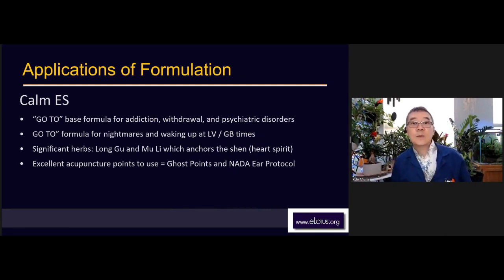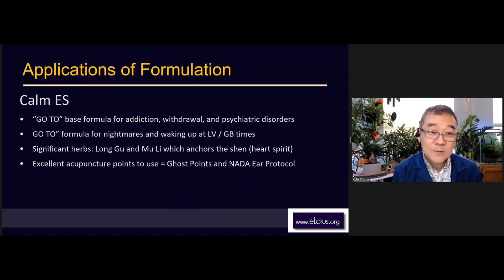So this is some of my clinical wisdom that I'll share with you. Whenever I say it's the go-to formula, that means it's a very special formula. I always use this formula for patients struggling with any type of addiction, withdrawal, or psychiatric disorder. This could be from pharmaceutical addictions like fentanyl and Percocet, from street drugs to alcohol to food addictions, any kind of addiction. Amazing formula, and it helps my patients, even in their sobriety, to stay sober throughout, and that's very critical.